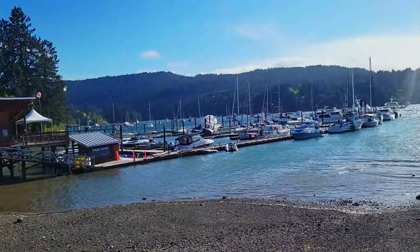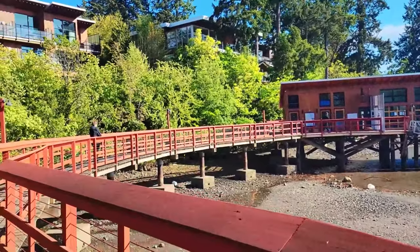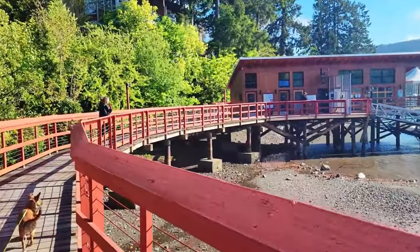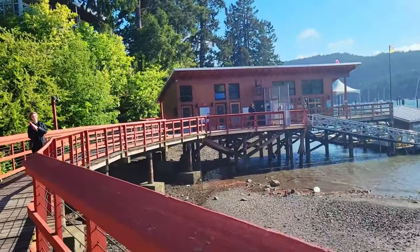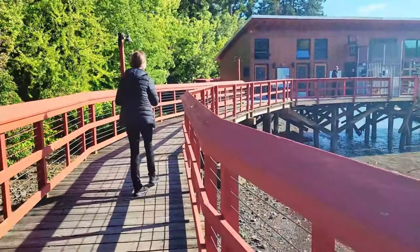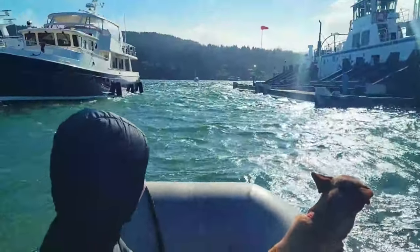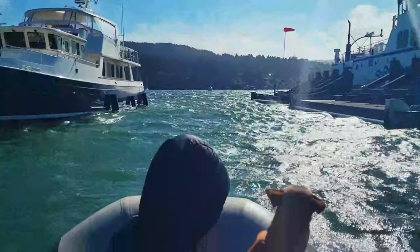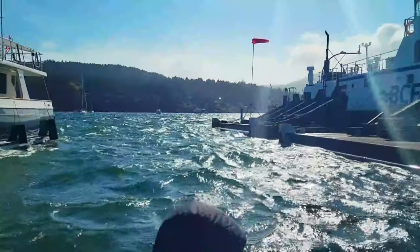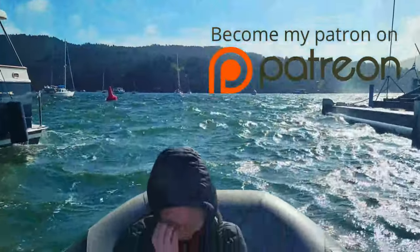Woohoo! Wowzers. I'm coming, Izzy. Look at the waves coming in here. We're going to get wet. So, I'm wearing a rain jacket. This is insane.